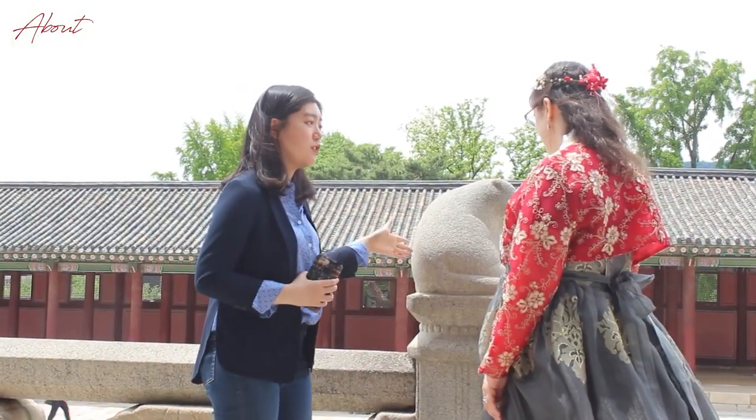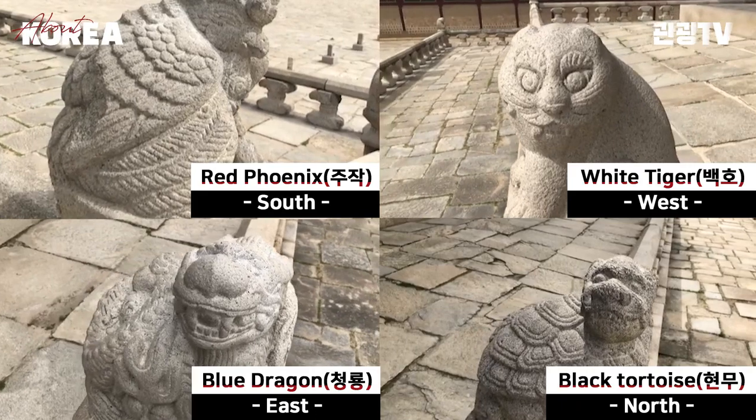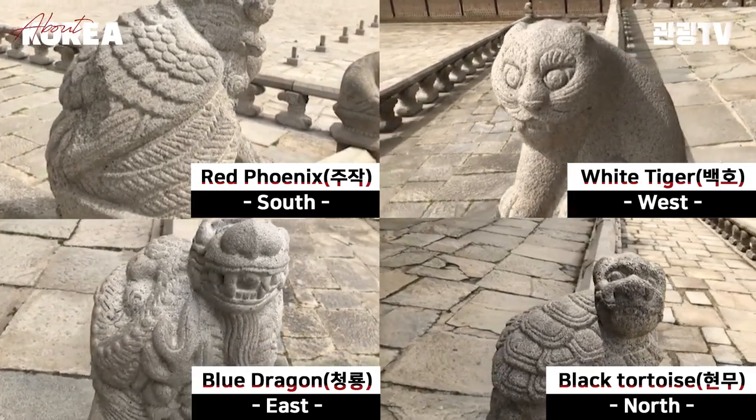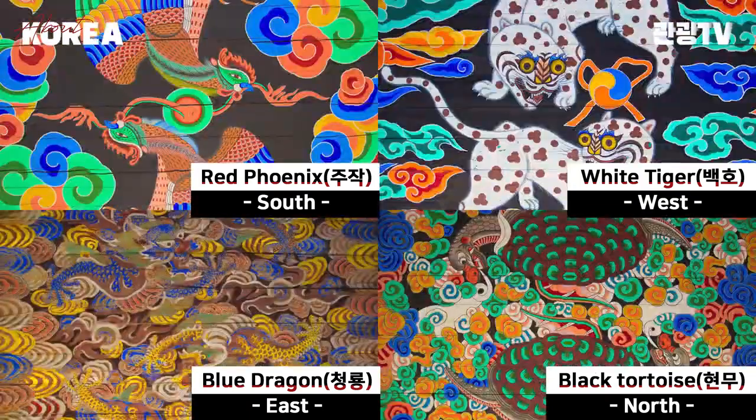These stone statues are the guardians of Geunjeongjeon Hall. To start with, 4 legendary animals, the guardians of the 4 directions, are placed on each direction: blue dragon, white tiger, red phoenix, and black tortoise.